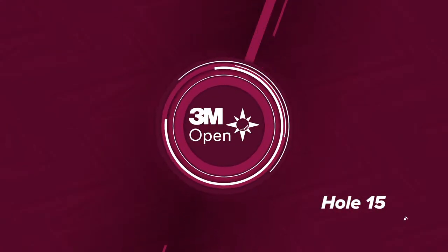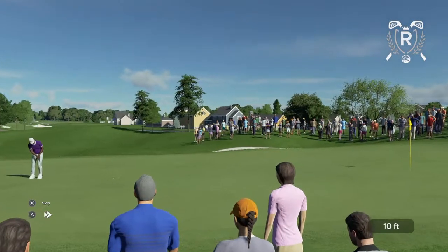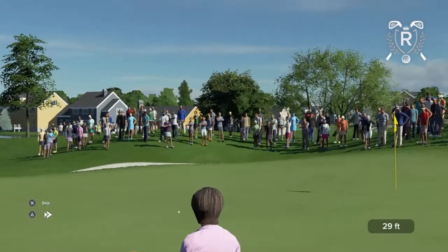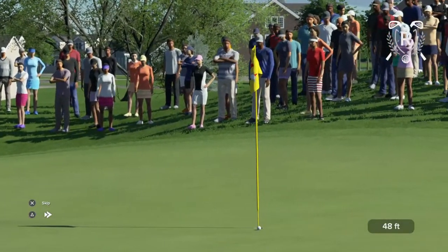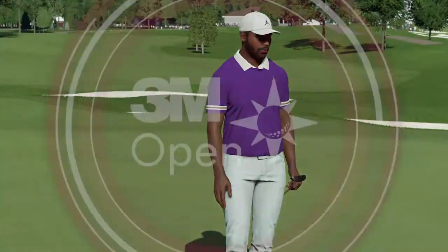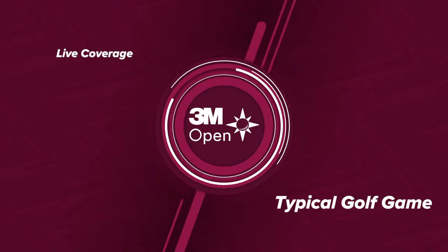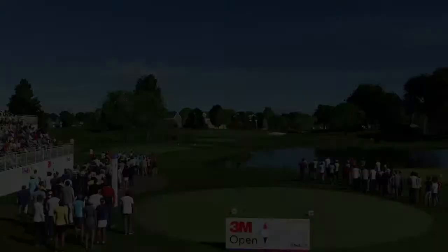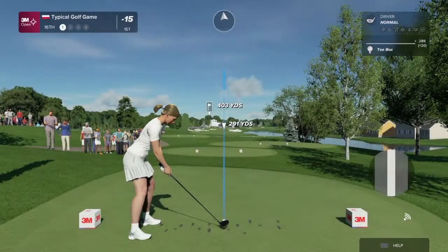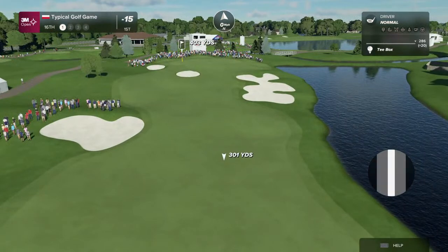And now let's head over to Harold Varner III. He's just coming off a drop shot on that last hole. That was a gallant attempt. It's time to check on the leaderboard. Our leader is up by a whopping 6 shots now. 3 holes remaining. This is what it's all about. Time to see who is going to get it done.